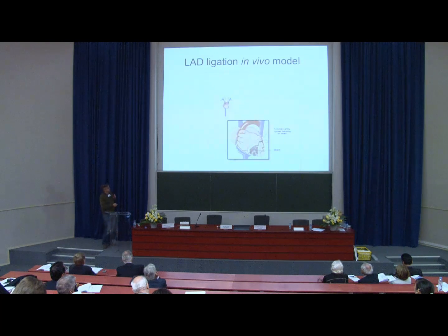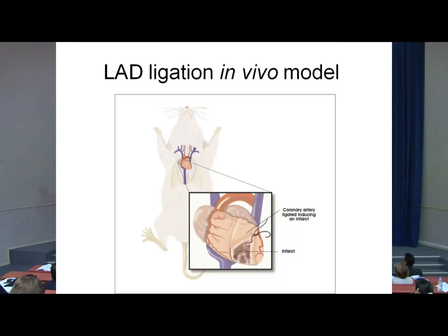What we do is use the LAD mouse model, and it's a very good model of a heart attack. What happens is you expose the heart here, then you tie off the coronary artery so that you can induce for about half an hour anoxia or ischemia into a large area of the heart. This mimics what would happen if a blood clot blocked up your coronary artery. Then you'd have a pain in your chest, you'd go to the hospital, and they would probably put in a stent or induce restenosis in that artery to try and get the blood flow back. And you can mimic that here by just untying that.